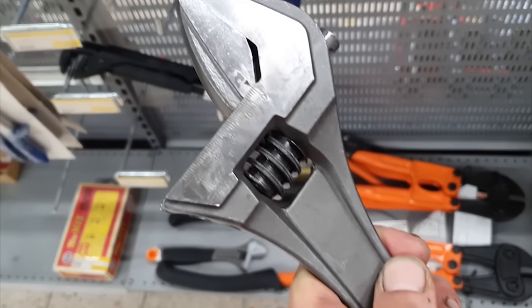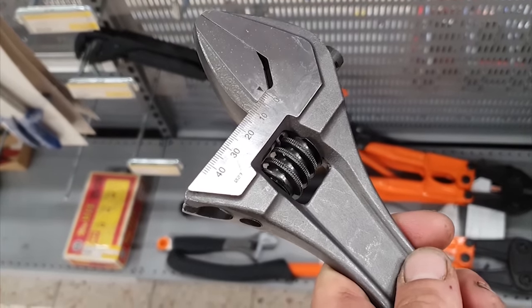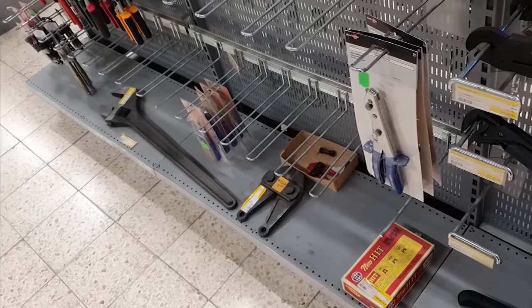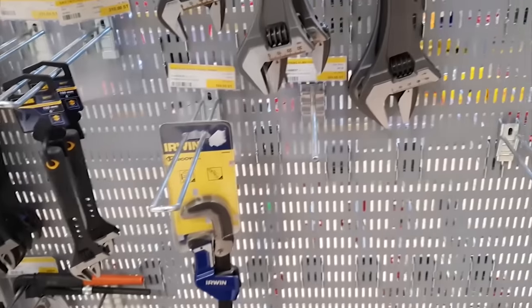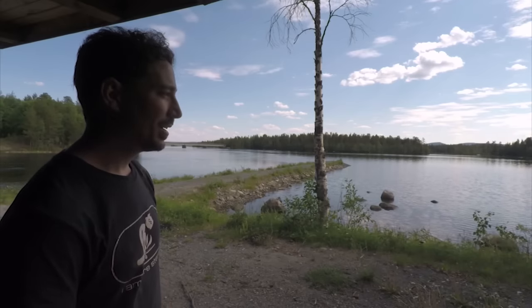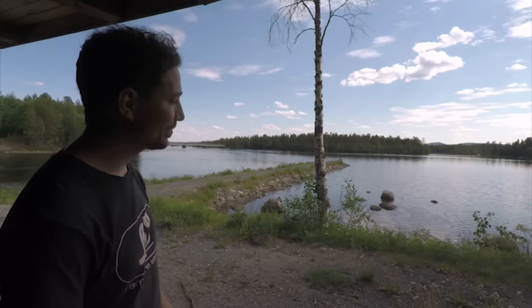And then I went to the shop over the road and bought myself an adjustable spanner, a big one. It was very expensive, but that's why I work for a living, and I'd rather have it in the Jeep so I can be independent.